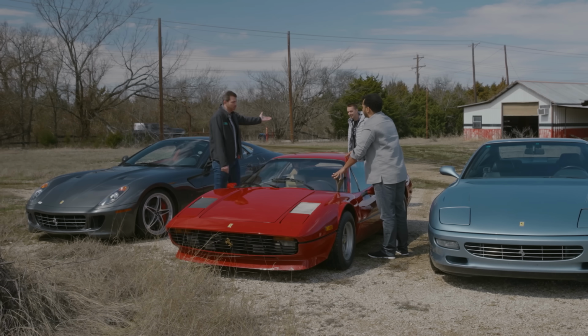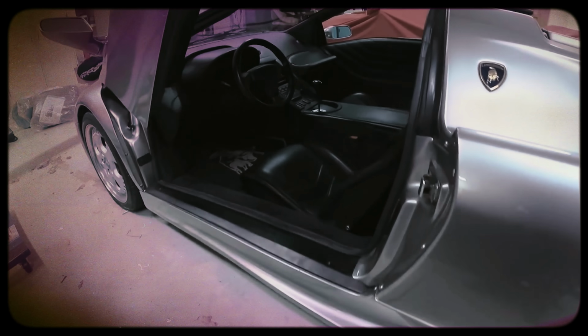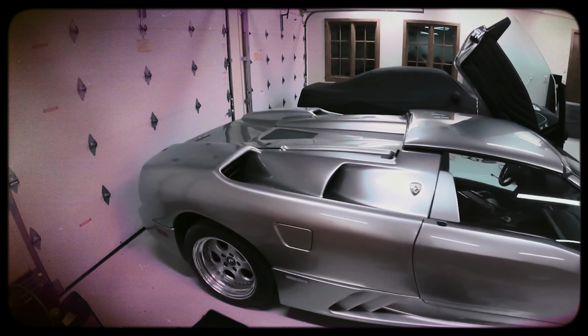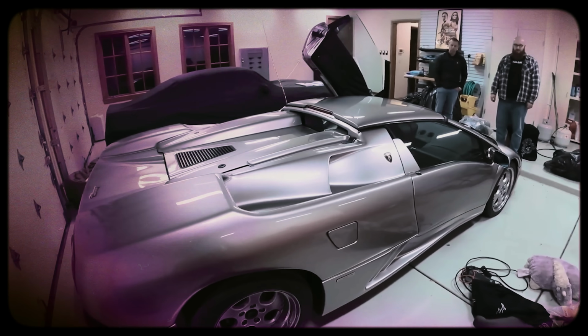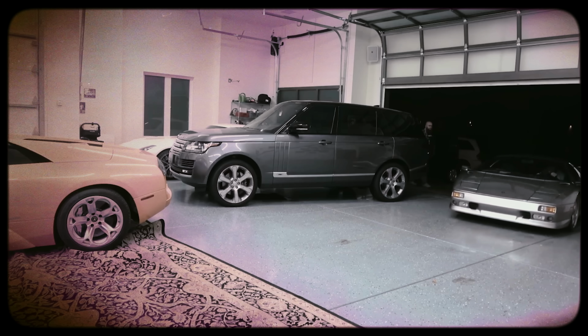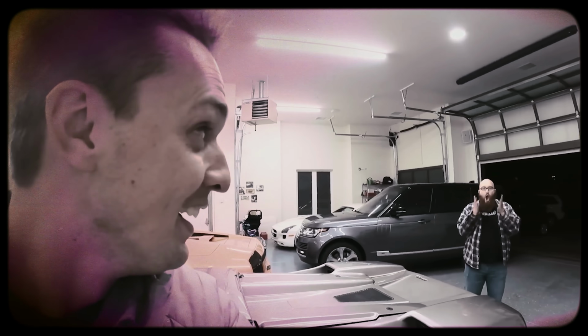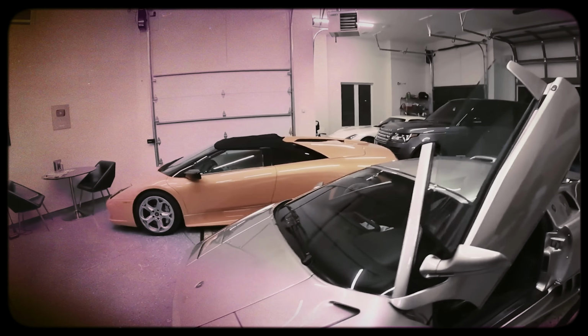Well, you remember in December when Tyler bought what he claimed was the cheapest Lamborghini Diablo in the world? Oh my goodness. So this is a 97 Lamborghini Diablo VT Roadster. There's only like 200 of these in existence. I'm driving a Diablo home. Oh my God.